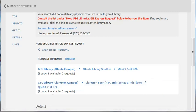If you have a copy available, which we do, we have 2 copies available, you just click on the little request button.